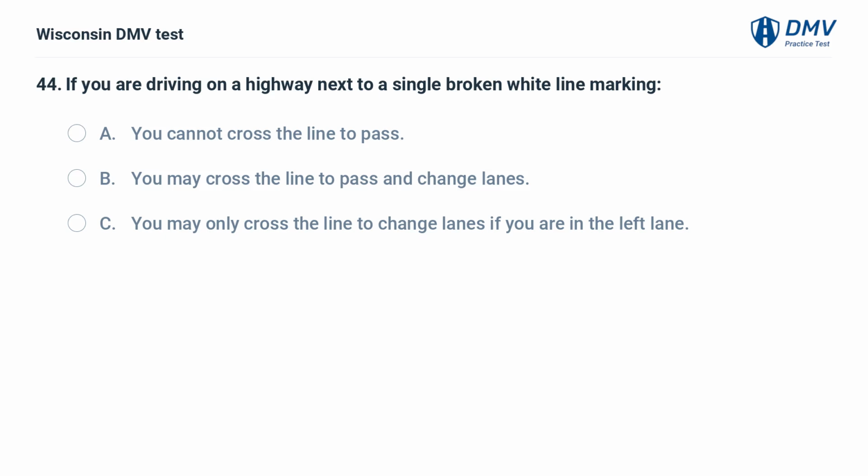If you are driving on a highway next to a single broken white line marking, A. you cannot cross the line to pass. B. you may cross the line to pass and change lanes. C. you may only cross the line to change lanes if you are in the left lane.